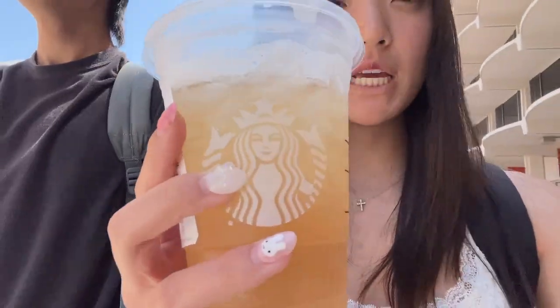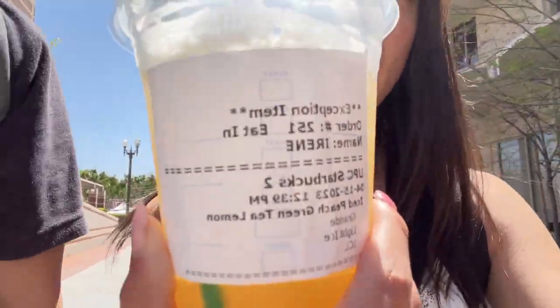Okay, so I got me some Starbucks because I needed like caffeine and sugar in my system. So I got the iced peach green tea lemonade, light ice, and an extra pump of syrup.